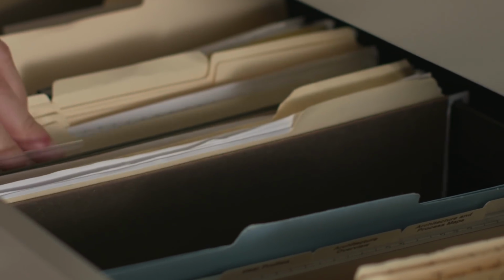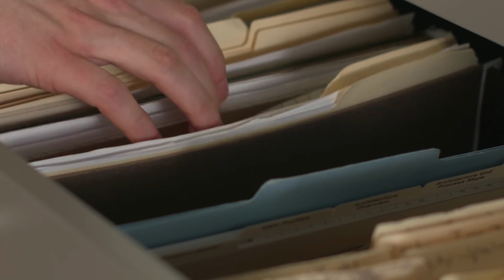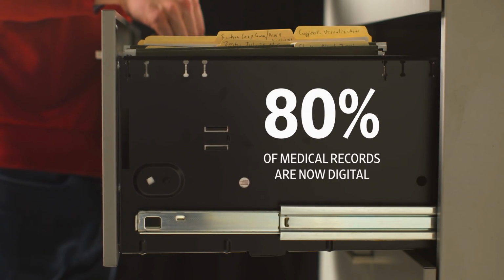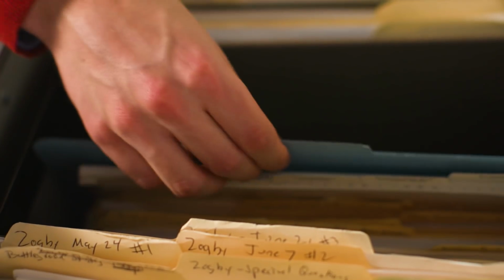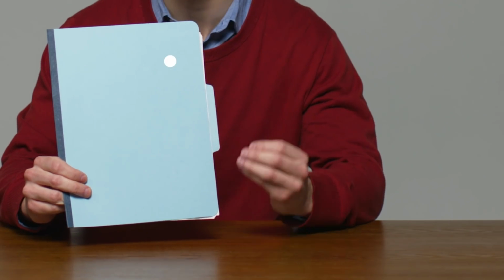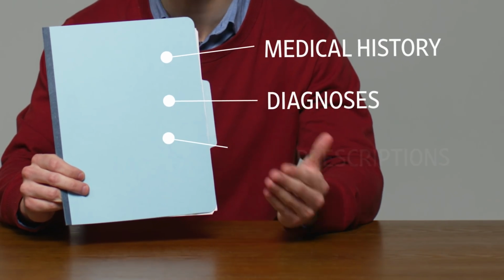Your medical records used to look like this. Now, 80% are digital, making your health information easier for people and businesses to access. Let's say this is your electronic health record. It contains information on your medical history, diagnoses, prescriptions, and lots more.